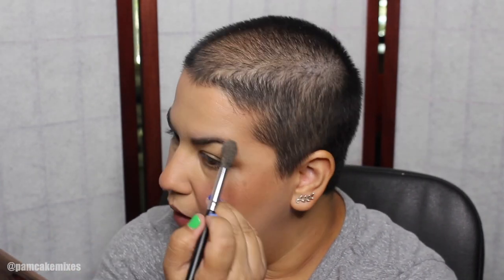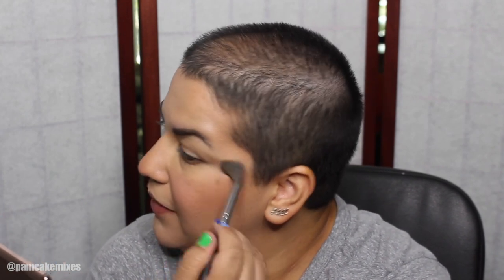Do you see that? Oh gosh, it's so pretty, and you need the tiniest bit. I'm literally just tapping my brush into this and highlighting the areas of my face that I like to highlight, and it just looks so stunning. It's so smooth, oh gosh, it's so perfect.